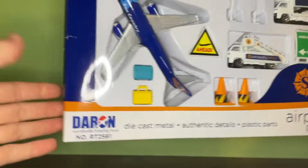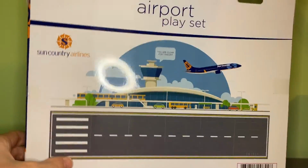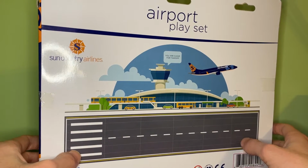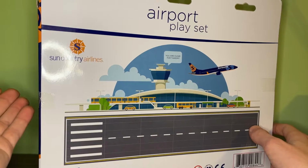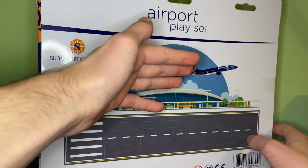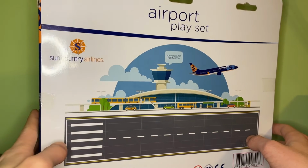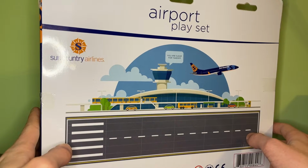And then the bottom of the playset is in the white coloring. And then on the back, you have the really nice box art design for this playset. So unlike lots of other playsets where they usually have the aircraft and then the vehicles displayed with some sort of airport theme, Daron did decide to do something a little different for this model here.